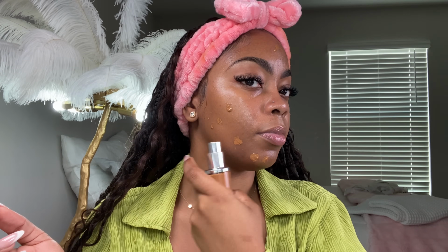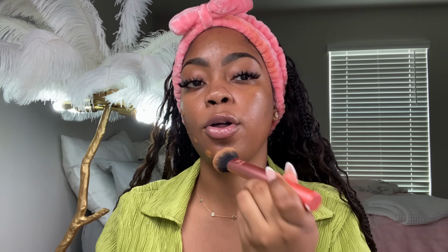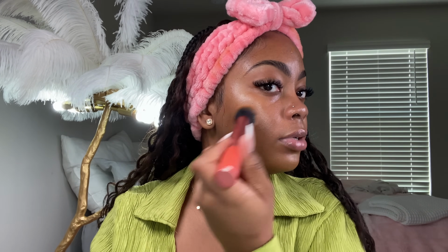So I'm gonna go in with the RT200 Real Techniques brush, this one, and I'm just gonna blend it out. And you don't want to use a lot of foundation. Honestly, it depends on the coverage that you're going for. If you have more blemishes that you want to cover, you can definitely go in with a little bit more foundation. But I don't like when makeup is cakey, so I don't really use a lot of foundation. I use just enough to give myself a good beat.